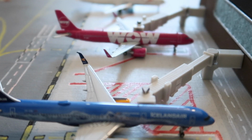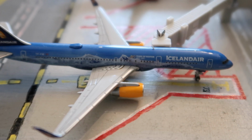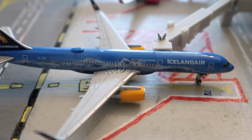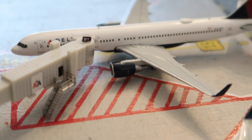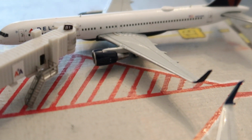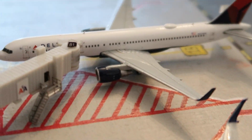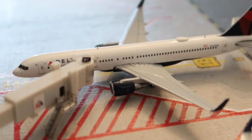Now here's the two competitors, Wow Air and Icelandair. The Icelandair 757 is going to head out to Reykjavik, and also the Wow Air, and they're both going to head out at 6 o'clock or 6:30. Now, as I said in the last New Easton airport update, which was all the way back in November 2018, the Atlanta route is going to get upgraded to the 757. So yeah, here's the Delta 757-200, which is going to head out to Atlanta in an hour and 30 minutes.